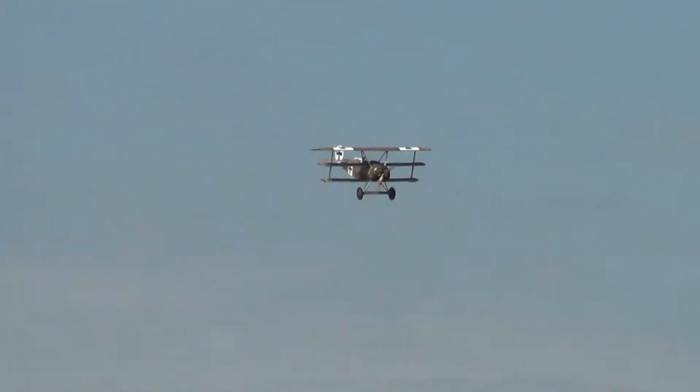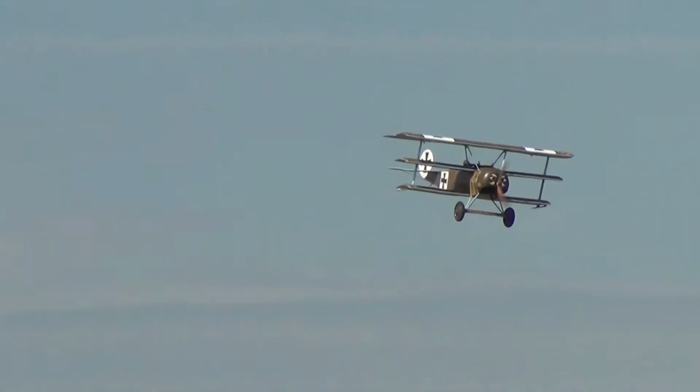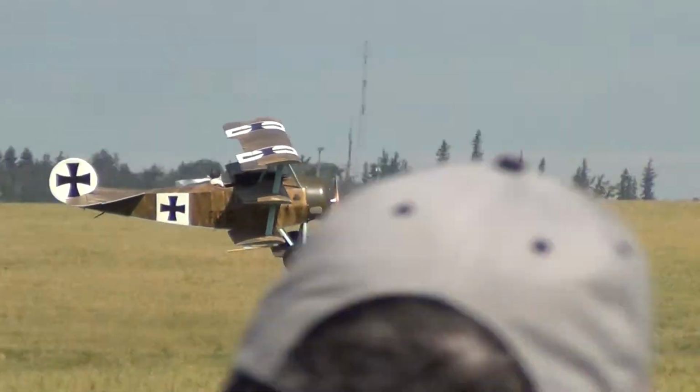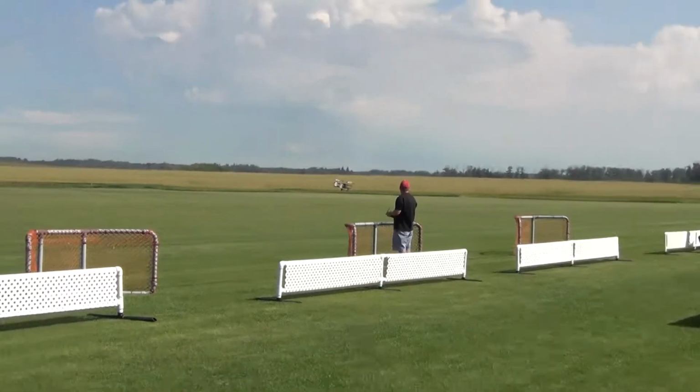Beautiful one. You're not going to come to the picture with me? Oh, that's right. That was Ernest, right? You'll notice Craig's aircraft is a little bit different looking. Different paint scheme to it.